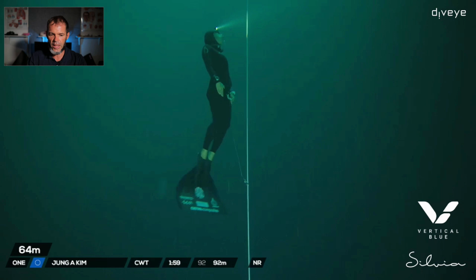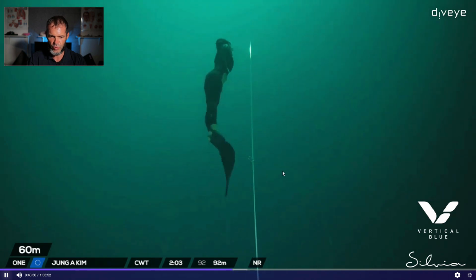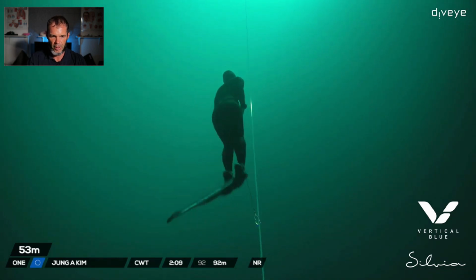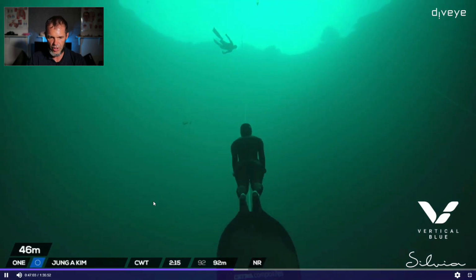Really nice kicking. I saw this freediver before actually, and I was impressed with her kicking technique. This is why I want to watch her dives today. Hope you enjoy it as well. So the upper body is moving just a little bit. Most of the movement is coming from her torso. This is where the movement is initiated, then the hips, and it finishes with the legs.